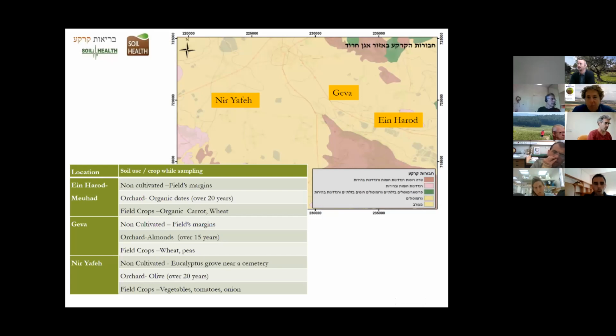In the valleys, we sampled at En Harod, basically under organic management. At Geva, it's nearby under conventional management. And near Yaffe, again, it's the same, heavy soils, but while those two formed on volcanic materials, the soils near Yaffe formed from alluvial limestone materials.